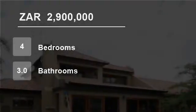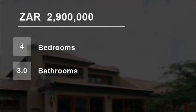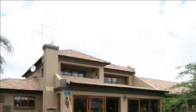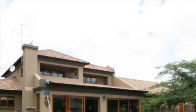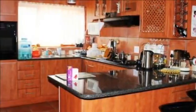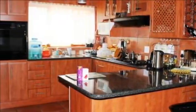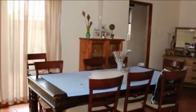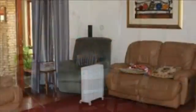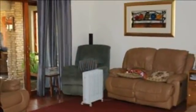Welcome to this four-bedroom house for sale in Montana, Pretoria, South Africa for R2,900,000. This home is situated in a corner stand with not one, but two stands. This house offers you four spacious bedrooms and two bathrooms. The main bedroom is ensuite and has its own dressing room.